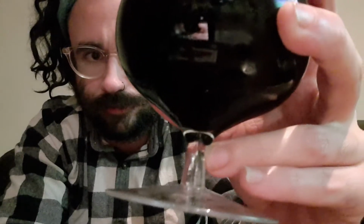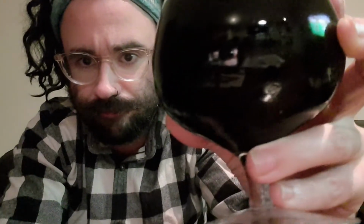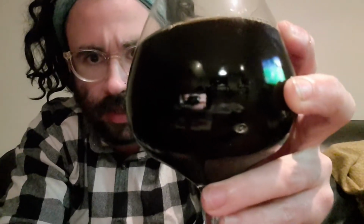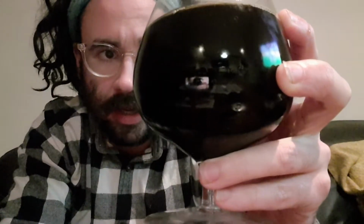Okay, getting dark chocolate just from that far away. Get into the aroma. That's what it looks like. Other than the reflection of the TV, there isn't much bleeding going on in there. No head at all. We'll just get into the aroma.